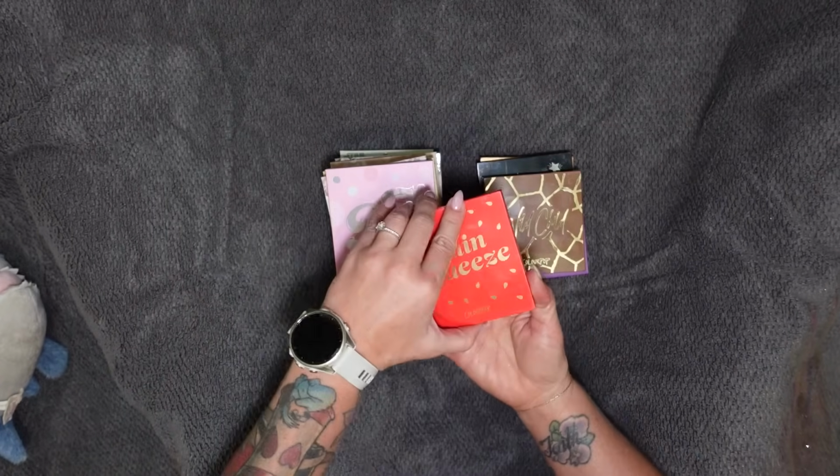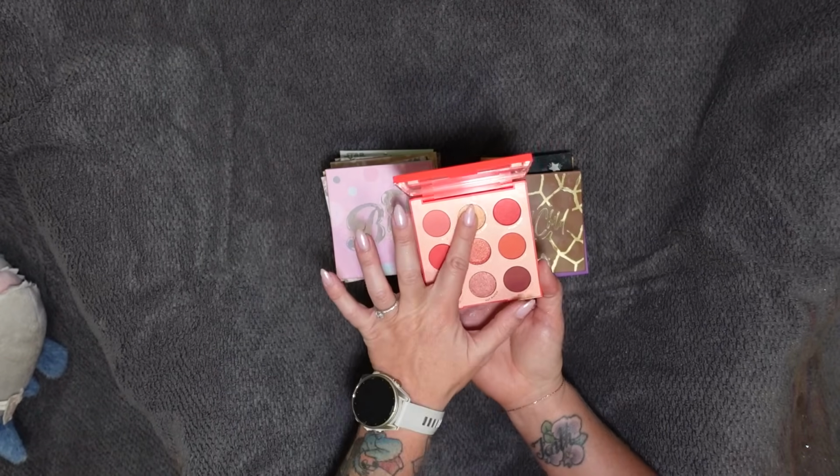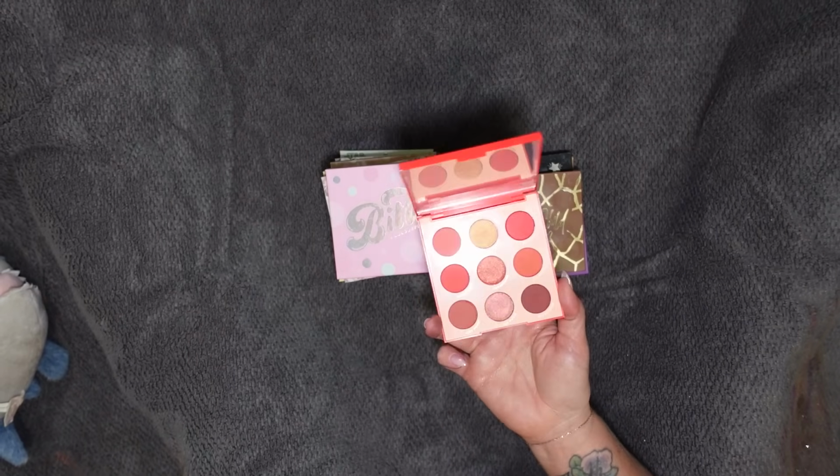Main Squeeze. This is like a predominantly pink palette. I love the shades. I love the shimmers. I don't need to keep this palette though. So I'm gonna get rid of this one.